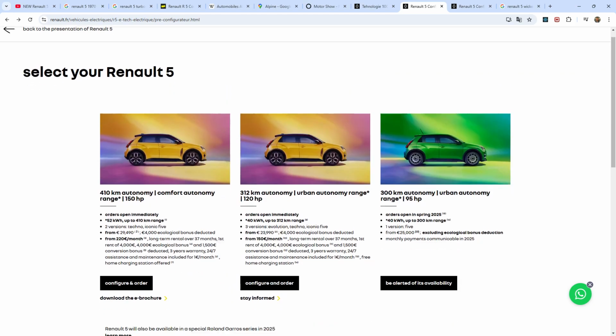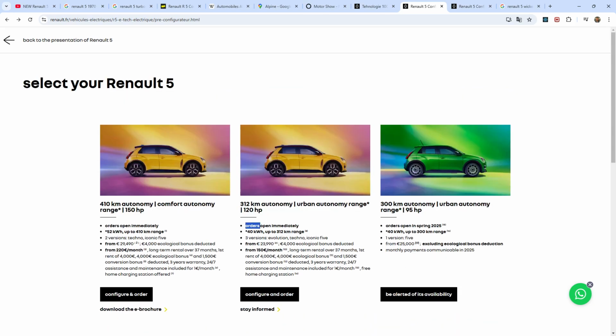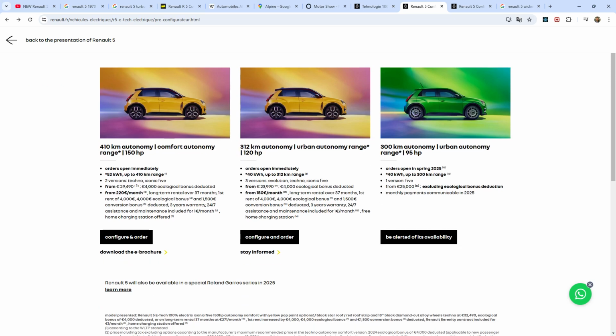Before yesterday, I was checking the website. The 312-kilometer autonomy range model was not available, and now it is available for ordering. So the car can be ordered right now, but it will be delivered a bit later. The one which will be delivered earlier is the one presented everywhere with the 400-kilometer range. And there are different versions for each kind of range type.